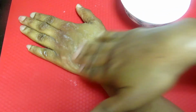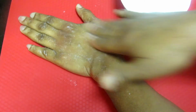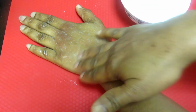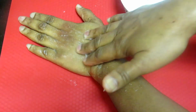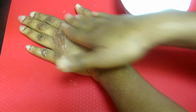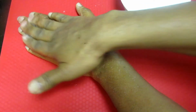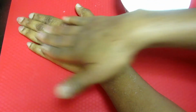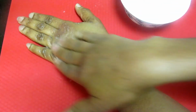It's very simple and it's affordable. You can get baking soda anywhere. You can even make your own coconut oil, or you can buy it from the grocery. So it's affordable. So you scrub it. There's other product which is good, but it's very expensive. All this home remedy works for skin and it's perfect for skin.